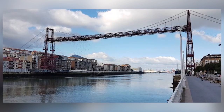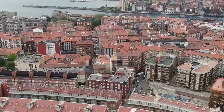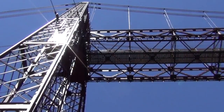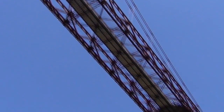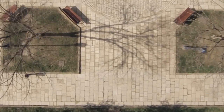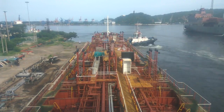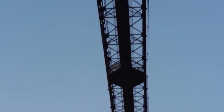If you look at it from a distance, you might think that the Vizcaya Bridge in the town of Portugalete in Spain is just another suspension bridge. Get up close to it, however, and you'll see that it's a lot more exciting than that. It's an ingenious work of engineering, made all the more remarkable by the fact that it was designed in 1893. Designed to connect two towns without disturbing shipping traffic, the 200-foot-tall arches of the bridge ensure even the largest of ships can pass through easily.